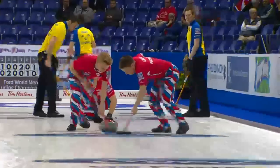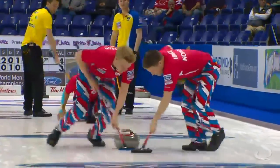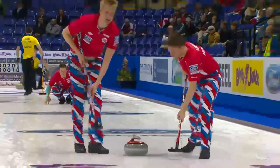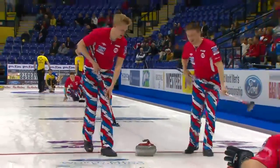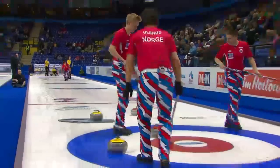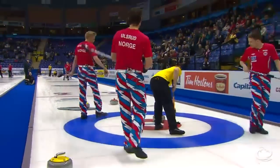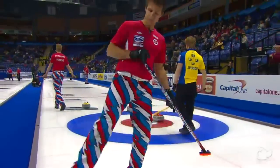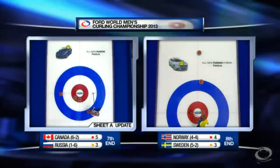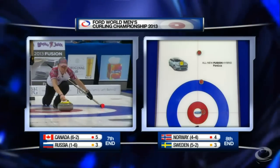These two teams are familiar, they played at the European Championship as well. Sweden was able to win the championship game, an 8-5 victory for Sweden. Well, make the hit and we'll roll big all the way across, sit side of the 4-foot. It's partially buried. Maybe a little bit deep for where they want, as we cut over to Canada, Russia.